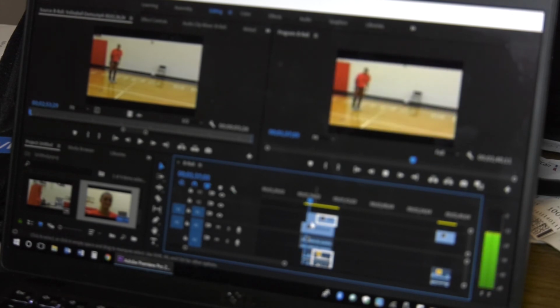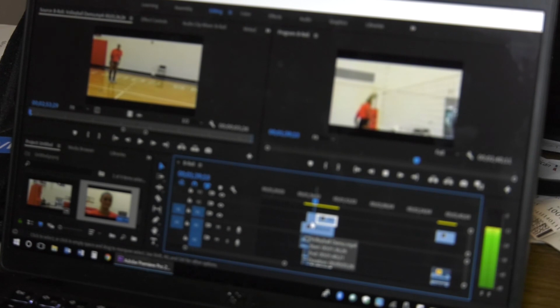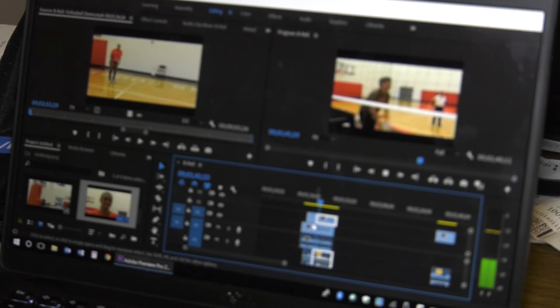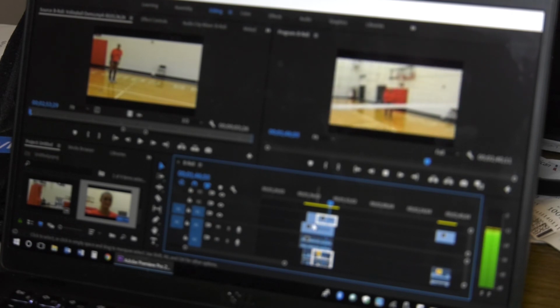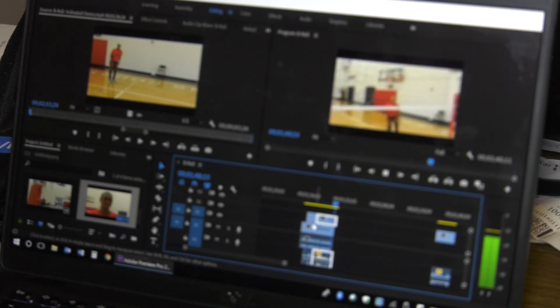Paige needs to locate the ball and get her shoulder behind it. Get the elbow back high. Reach, get her hand on top of the ball. Snap with the wrist and follow through.